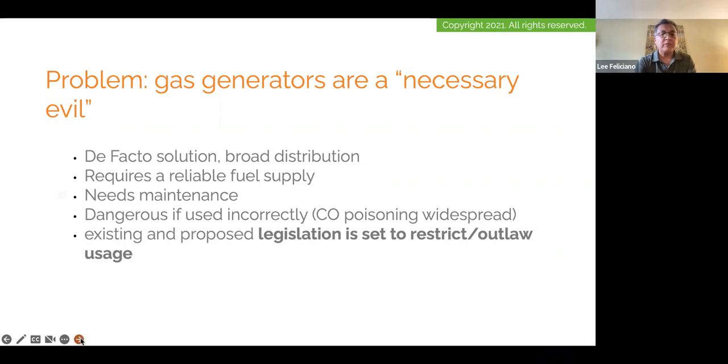Some of their limitations, which we're outlining here, I think those of you who use generators are probably pretty familiar with. There is one point that I want to emphasize here, that for certain applications like outdoor events, more recreational, or even in some cases, festivals, there is legislation in certain states that is preparing to restrict or outlaw their usage because of mainly air pollution, but also noise pollution.